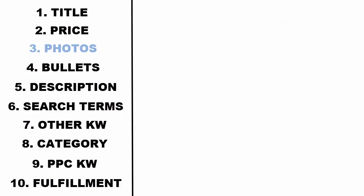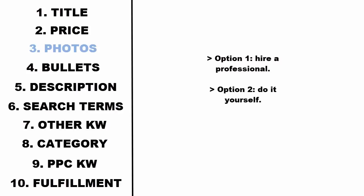So in terms of photos, how do you actually make it happen? You have 2 options. You hire a professional or you do it yourself. Option 1, the professional. As an entrepreneur, it's better not to spend your time learning how to be a photographer. It takes time from your main objective, which is sales, and someone else is better at it than you already, so outsource.